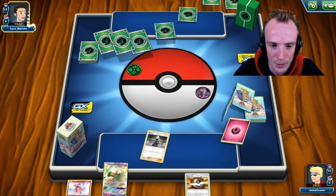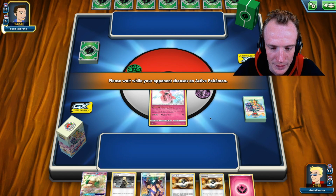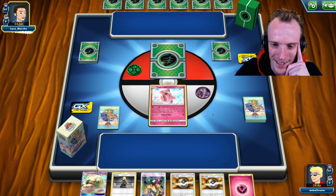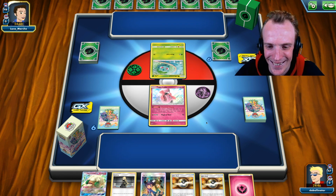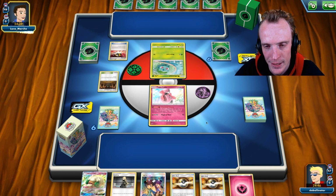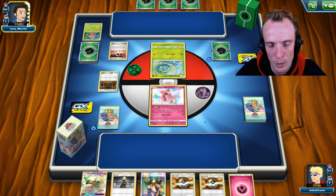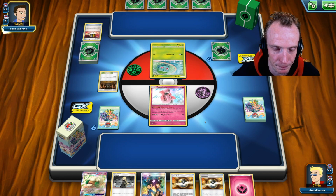Hello, Luca March. Welcome. Tapu Lele, we don't want you up front. It's supposed to be in the back line, buddy. Alright. I did discover that I forgot to add Guzma to this deck. My bad, my bad. Shrine. Non-GX, Venusaur to get extra NGs. Feeling like this could well be, oh no, Heracross. Powerful friends, okay. Heracross deck.